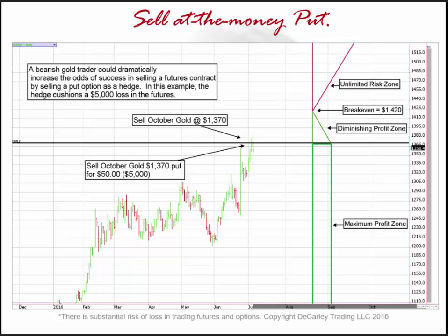But in normal market conditions, gold might move $5 a day, maybe even less, maybe 10, maybe 5. To give you perspective, that's like 500 to 1,000 bucks a day. So in this position, a bearish gold trader could dramatically increase the odds of success in selling a futures contract by also selling a put as a hedge. In this particular example, this trader could have sold his hedge, or his put, for $5,000. And keep in mind, this is an at-the-money option. So this trader is basically putting himself in a position to keep all of that $5,000 as long as gold is below 1370, which is his futures entry price.